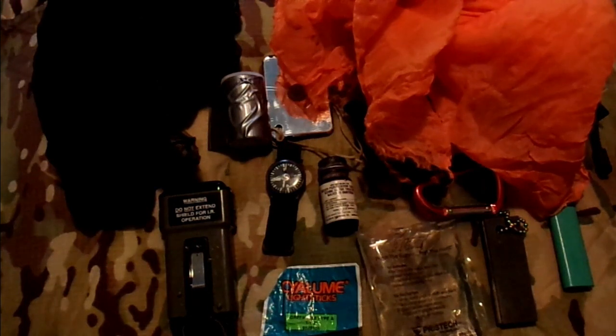So, you know, you can laugh at it as you like, but it's another tool. It takes up almost no weight, and is just another way of protecting yourself.